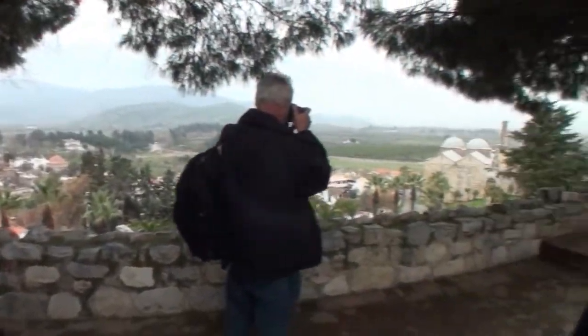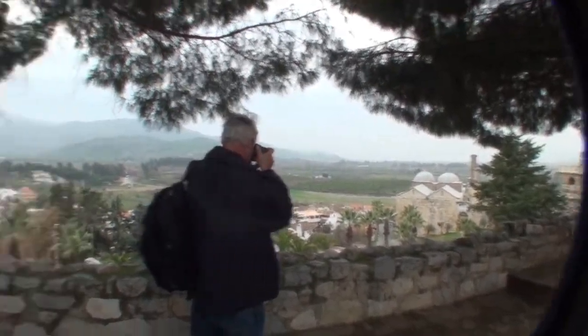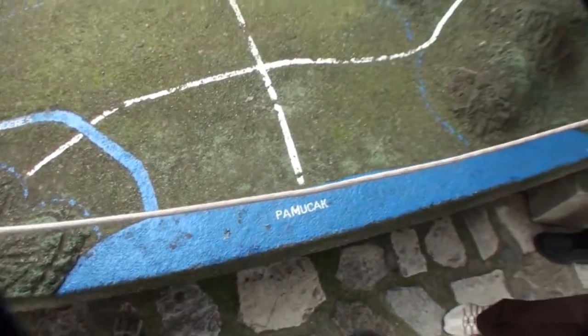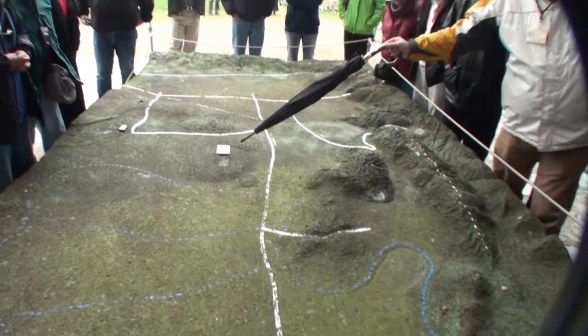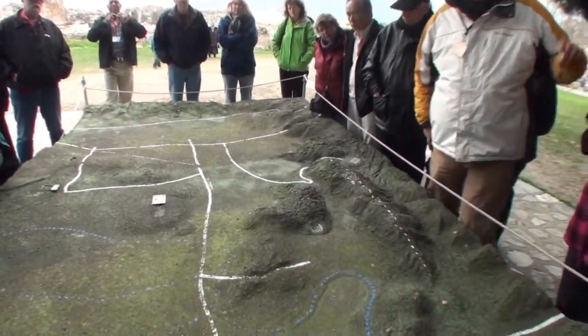Distance, 4.5 miles. That's the distance from the Aegean Sea. The first point is the Aegean Sea nowadays. And those are the borders in different time period where the Aegean Sea was once upon a time. Temple of Artemis, the second city of Ephesus.